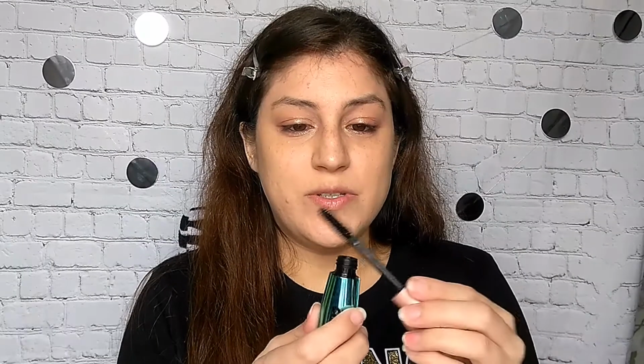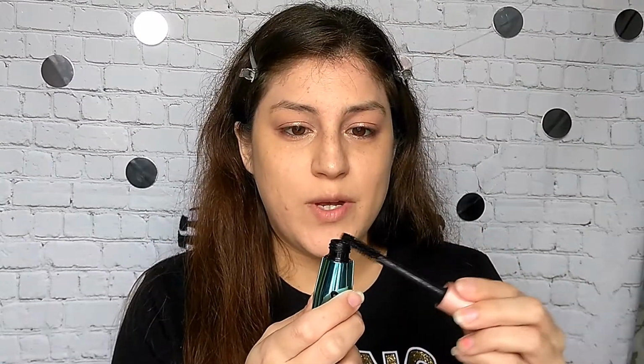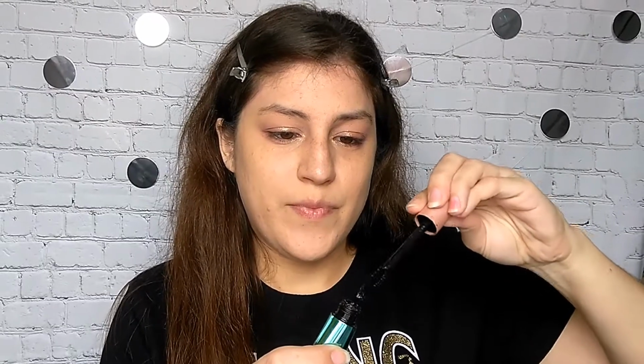A lot of times too, there's too much product on the brush, so I wipe it off on the edge of the tube. And whatever's left is usually enough product to be applied to my lashes. Alright, so there are the lashes coated. I did apply several coats, I feel, to get this effect. I did not let it dry between coats much anyway. So I do think it did give me a very nice natural effect. Very cute. I'm digging it.